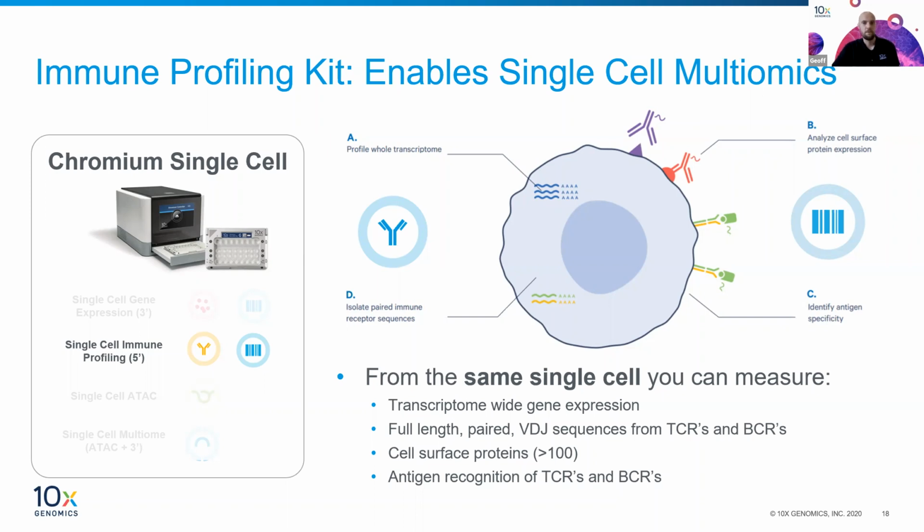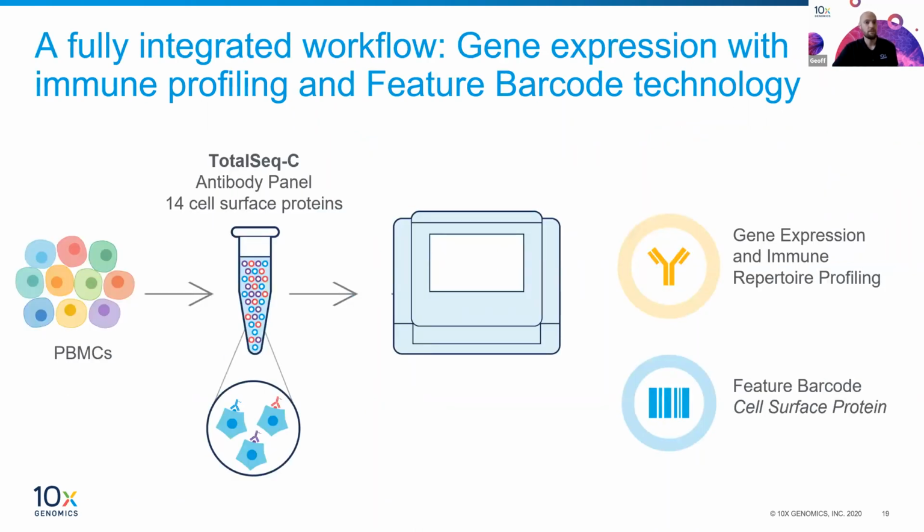To demonstrate the power of the single cell immune profiling kit and the ability to simultaneously measure so many aspects of the same single cell, here's an example of just some data that we generated in-house at Genomics. We took a pool of PBMCs and stained them with TotalSeq-C antibodies, which come from our commercial partner BioLegend. In this panel, there are antibodies that can bind 14 different cell surface proteins, as well as some isotype controls thrown in there as well.